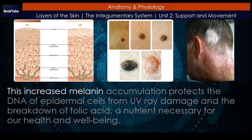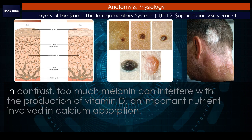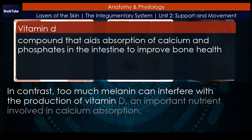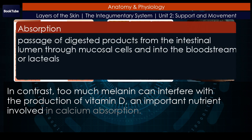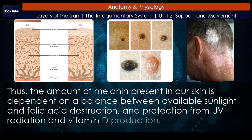This increased melanin accumulation protects the DNA of epidermal cells from UV ray damage and the breakdown of folic acid, a nutrient necessary for our health and well-being. In contrast, too much melanin can interfere with the production of vitamin D, an important nutrient involved in calcium absorption. Thus, the amount of melanin present in our skin is dependent on a balance between available sunlight and folic acid destruction, and protection from UV radiation and vitamin D production.